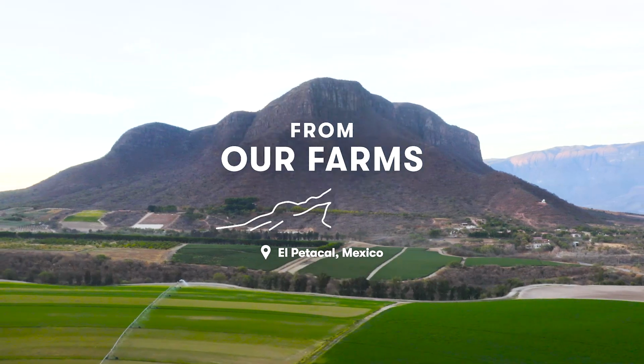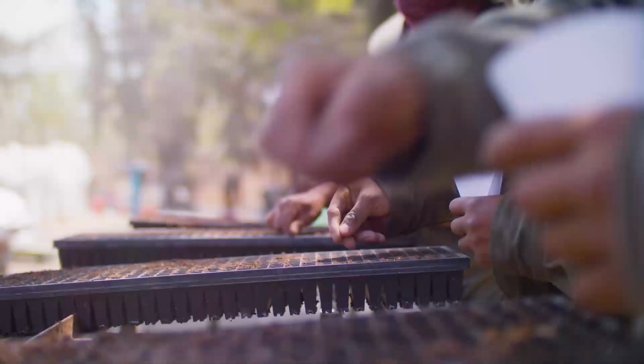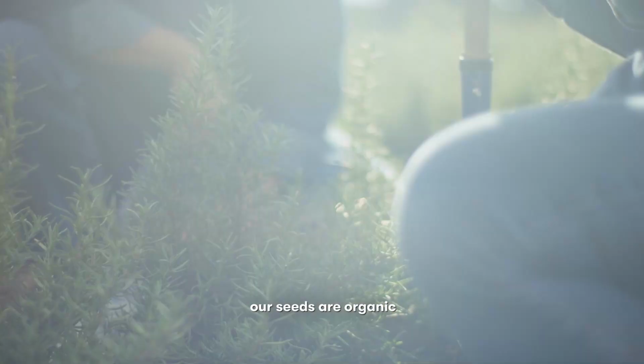Seeds give life to our organic Nutrilite farm at El Petacal. As the future of every crop cycle, we work hard to ensure our seeds are organic and healthy.